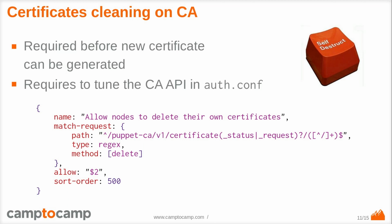While the puppet_certificate type supports contacting the CA server to clean up the certificate, the CA itself doesn't support it out of the box. In order to fix this, we need to tune the auth.conf file to allow API callers to clean certificates in the CA. What we want is for certificates to be able to clean themselves and no other certificate. This can be achieved quite simply with this rule, allowing the matching certificate in the path to perform a delete operation on itself.